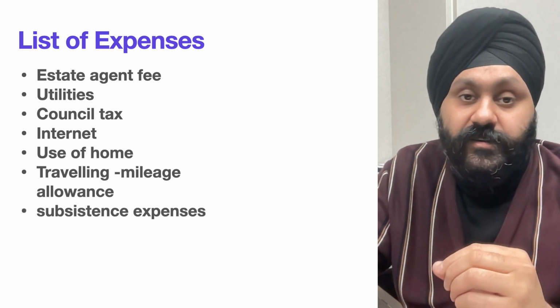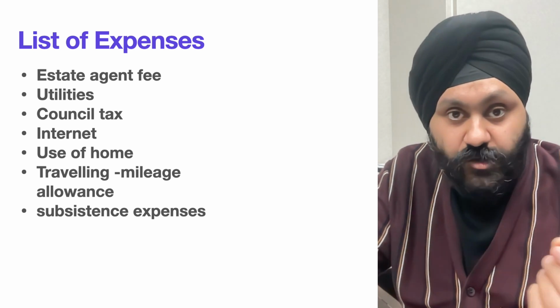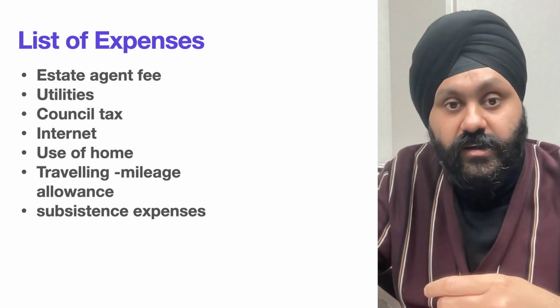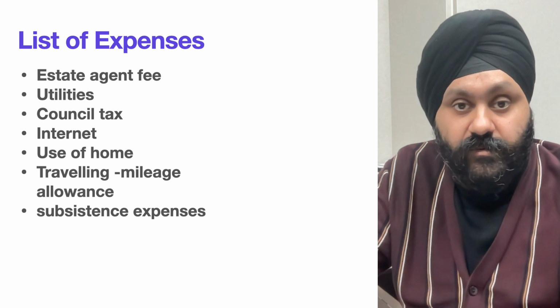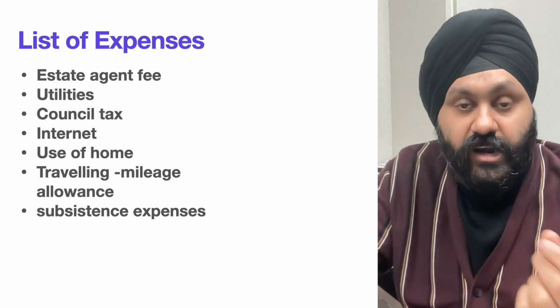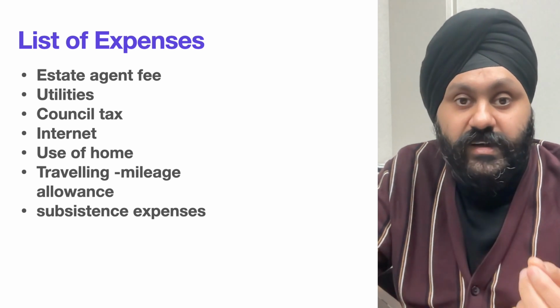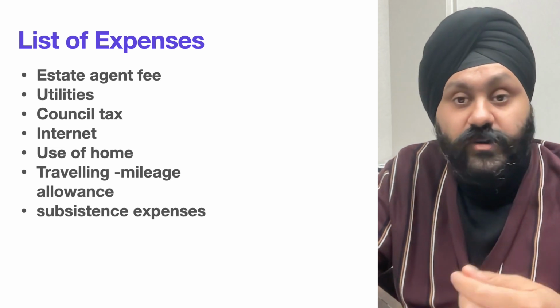Subsistence expense. This is again if you're traveling to see your property. If your property is a bit far away, let's say your property is in Manchester and you are in London, and you left in the morning to visit your property and you miss your lunch, you can have a light lunch or a sandwich or anything that is a reasonable expense. You can claim that as a subsistence expense, but only a reasonable expense, not a lavish lunch.